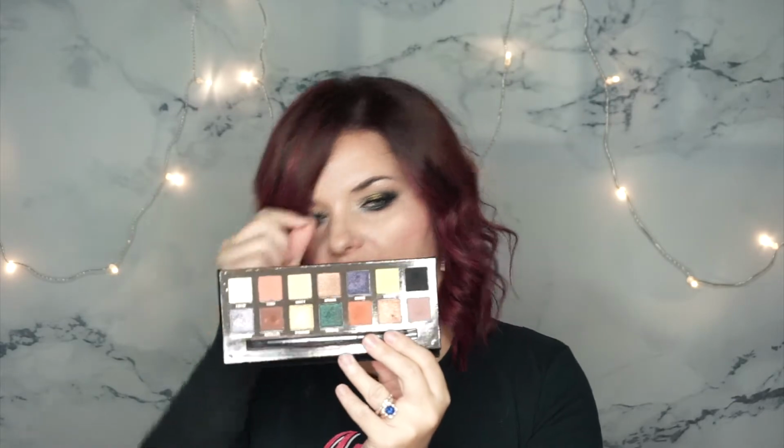And you get 14 colors and a dual end brush here. I have used some of these colors. They're really good, very pigmented, and it is a beautiful, beautiful palette to use. You have variety of shades. Some are more matte. We have 7 mattes, so half of them are matte. Then you have some with glitter in them, and you also have some metallic, and I think that would cover it all.